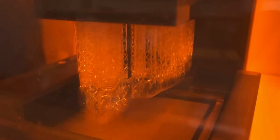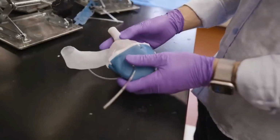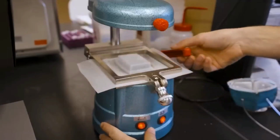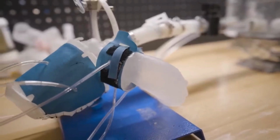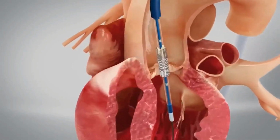heart. Using scientific photos of a patient's heart, they can create a computer model and then 3D print a replica of the patient's heart with the use of a special ink. They can even make it pump like an actual heart by inflating sleeves wrapped around it, mimicking the movement of a blood flow. So, what does this mean?